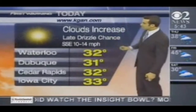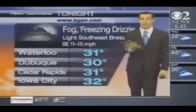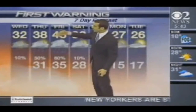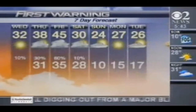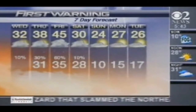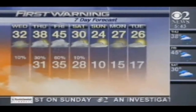So for today, clouds increasing, a late drizzle chance, temperatures in the lower 30s. Tonight then, fog, freezing drizzle chances with a light southeast breeze. And then as we look ahead closer to Thursday and Friday, 38, then 45. We're looking at rain out of this next storm system, and those rain chances could help us accumulate closer to around a quarter, half an inch, possibly even upwards of an inch in some more locally heavier areas.